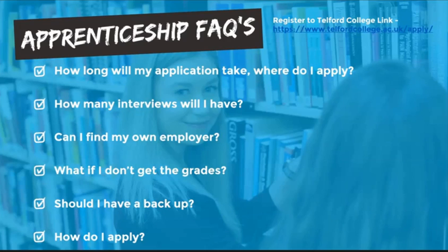How many interviews will I have? This completely varies. Sometimes we have candidates, we meet them and interview them, send them to a company, they have one and get snapped up. Sometimes they might go to multiple, 3, 4, 5 interviews, have feedback. And again, we'll work with you to help you on that feedback, on that improvement, and with your next stages. It is just like applying for a normal job. So they can be really tough. Sometimes you'll have assessments. You might go in and meet heads and CEOs and high-end people in the company. So they can be quite tough and quite daunting. And it is exactly the same as you would do applying for any other job.